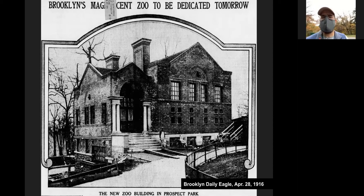In the meantime, some of them were held in the small menagerie cage, and some of them were actually sent to other zoos, I believe Central Park Zoo, for safekeeping. And so this is kind of the first formal zoo that we have at the park, which comes about as a result of all the upheaval in Europe in World War I. Then about 20 years later, in 1935, this building would be replaced by the zoo that we have now.